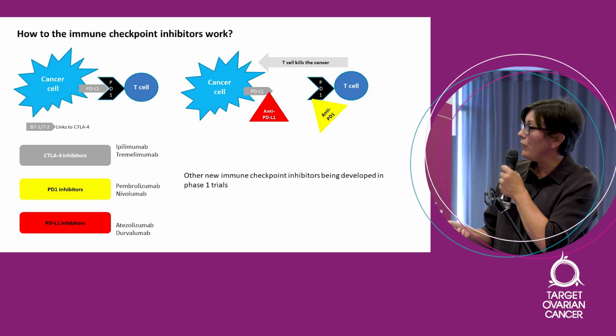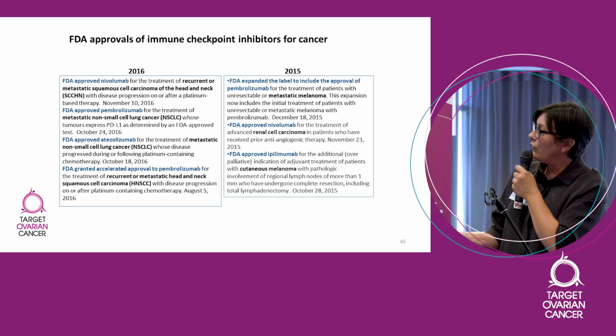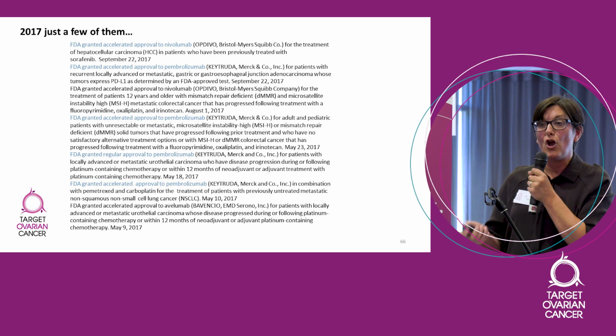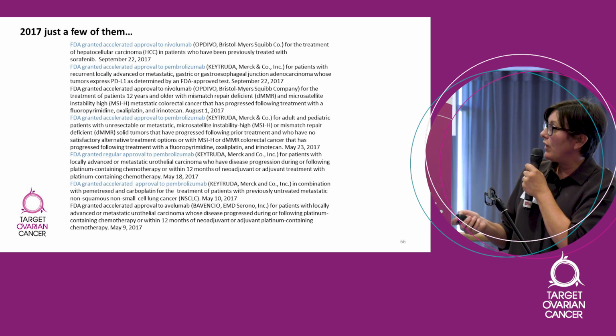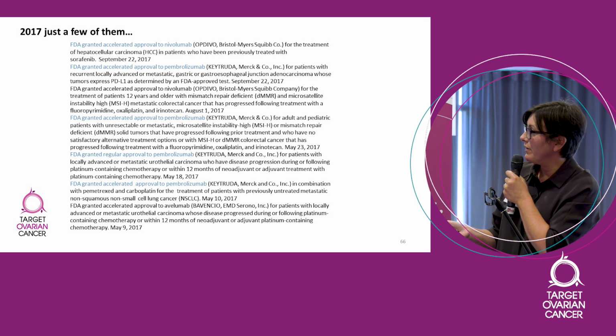I'm going to show you the approvals for the last couple of years, and the ones for ovarian cancer are going to be highlighted in yellow. So this is 2015, this is 2016, this is 2017, and I just gave up because there were too many to list. But as you can see, there are no yellow highlights. There are no gynaecological cancer approvals for immunotherapy, apart from endometrial cancer that might harbour microsatellite instability. So for ovarian cancer, we have not got any approvals.